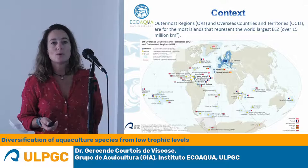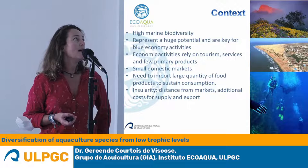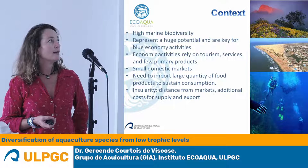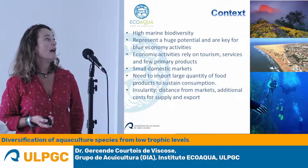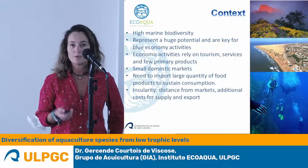To talk about ORs and OCTs, generally they have a lot in common in the sense that they have high marine biodiversity, they present huge potential, and are key for blue economy activities. Generally in these regions, their economic activities rely mostly on tourism, services, and a few primary productions. They normally have small domestic markets, which means that they need to import a large quantity of food to sustain local consumption. And normally their insularity means longer distances to reach markets, which means additional cost for supply and export of any production taking place in these locations.